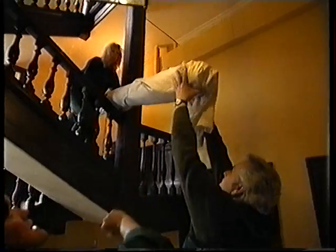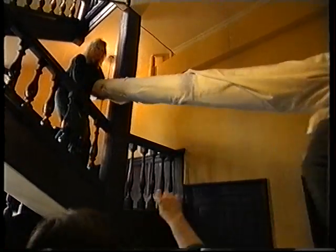We need to go this way. Kay, turn around. We've got to get this through to the dining room. OK.